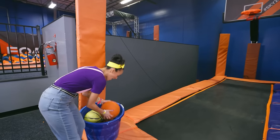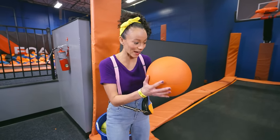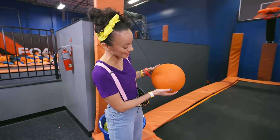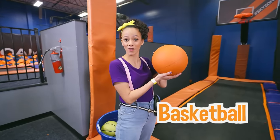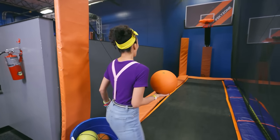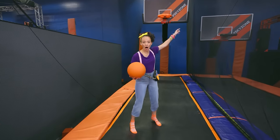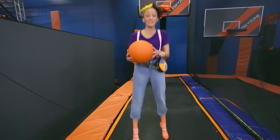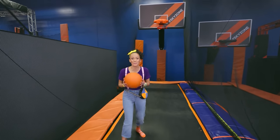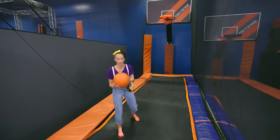Whoa. I know what this is. It's orange, it's round, and oh, it bounces. This is a basketball. But why would a basketball be at a trampoline park? Hey, there's a basketball hoop. And another trampoline. I bet jumping on a trampoline and throwing a basketball into the hoop is a lot easier than if you're just on a regular ground.